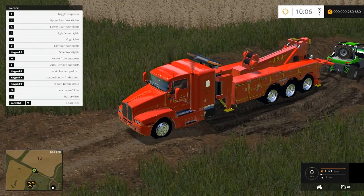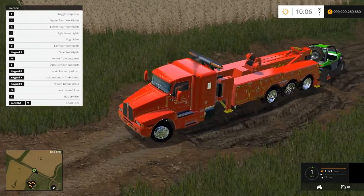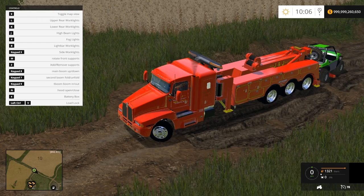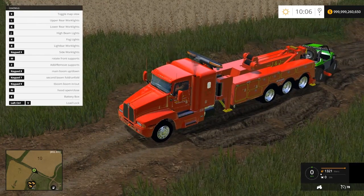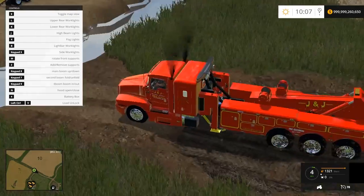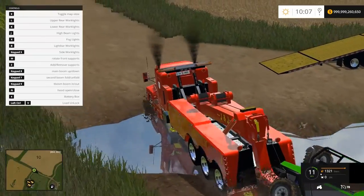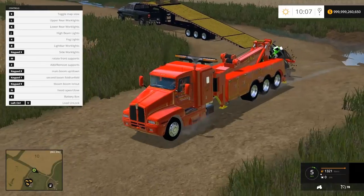Okay, so we'll lower that, and then extend the boom under. And then that's for sure locked. We could lift that up and just toss it in the air almost. Oh, power through here. Don't get stuck on me. Don't get stuck. We got it.